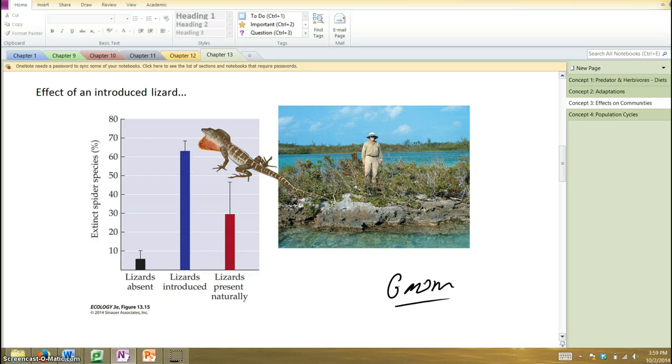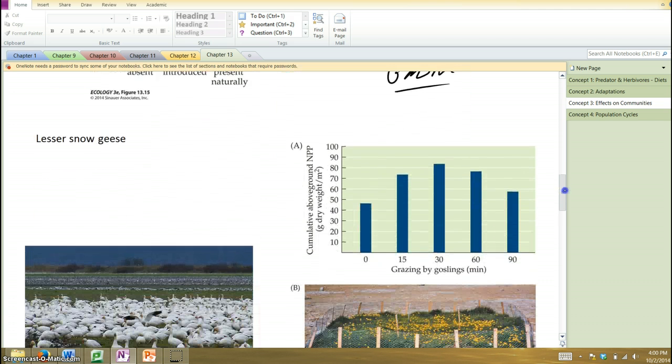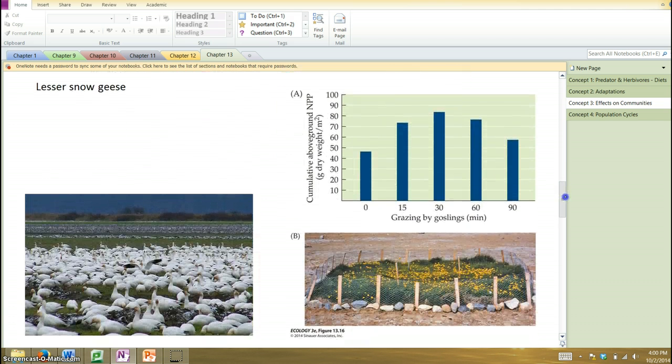There's a good example of this on the island of Guam, G-A-U-M, I believe is how it's spelled, in the South Pacific. A lot of these islands had no native snakes. And there was this snake called the brown tree snake that was introduced to Guam, and it has had a devastating effect on birds on this island. Many species have gone extinct, and they were species that were only found on Guam. Again, these introduced species can cause problems.